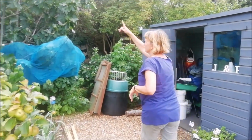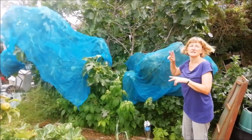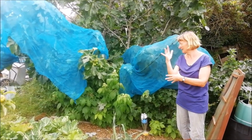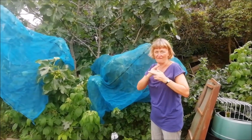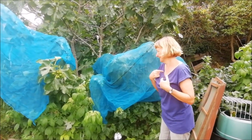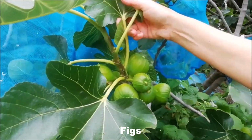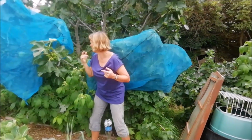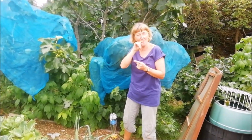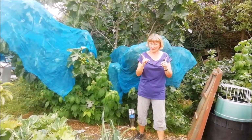And we're nearly at the bottom of the plot now. We have a massive fig tree. It's laden this year, and we've put some big blue nets over the figs. I absolutely adore figs, but so do the birds. So we put the net on to save as many as we can. They're a lovely bright green, and they go paler as they become ripe. Really, really sweet, a very soft flesh. So there's plenty for the birds. They can have those that are high up, and anything that I can reach is for us.